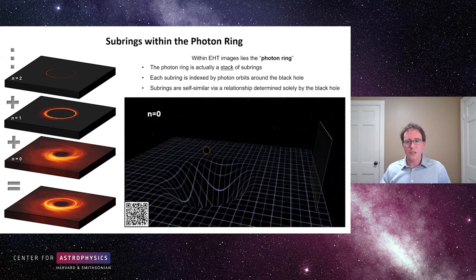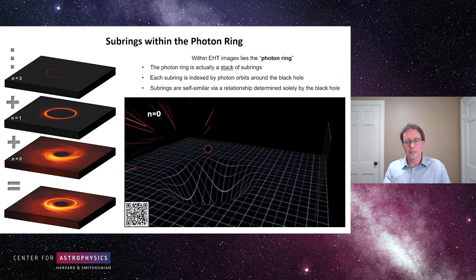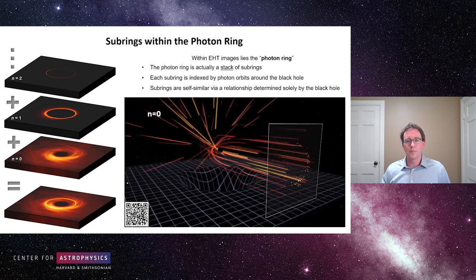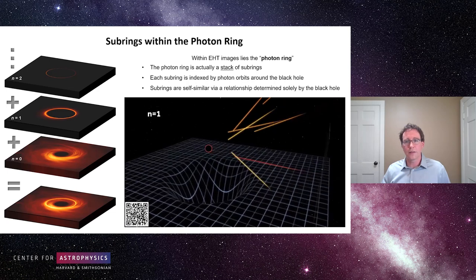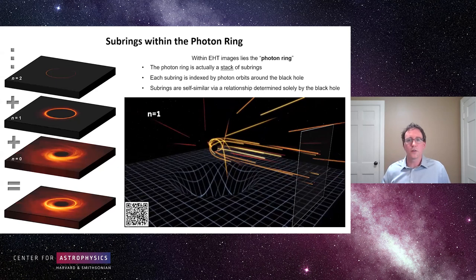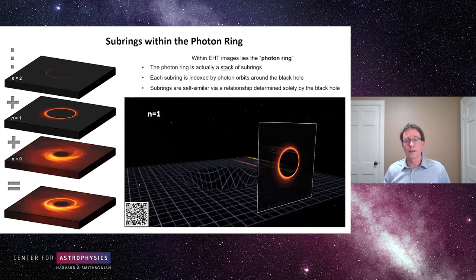So to make sense of this subring picture, here's, again, just an animation to illustrate the basic idea. And it turns out that most of the light that we receive from a black hole is light that passed near the black hole. It's weakly lensed by the strong curvature of the space-time there before reaching us and forming this direct image. But in addition to that, there will be some photons that took a half turn around the black hole before escaping and reaching the distant observer. Now, they have to be shot very precisely near the black hole to do that, so they pile up on a sharper feature that we call the n equals one photon ring.